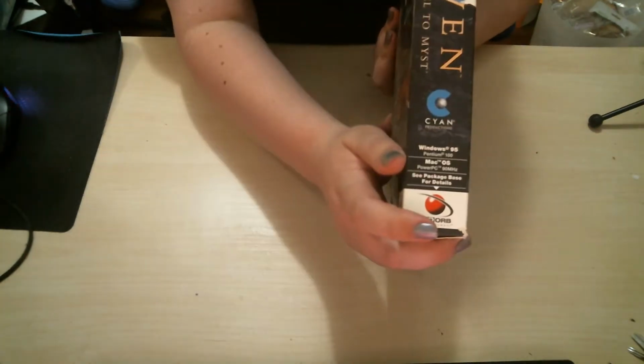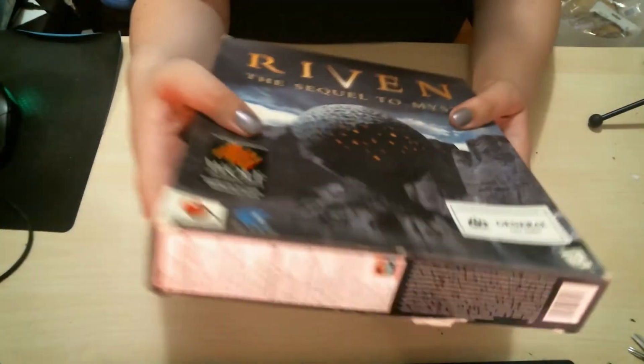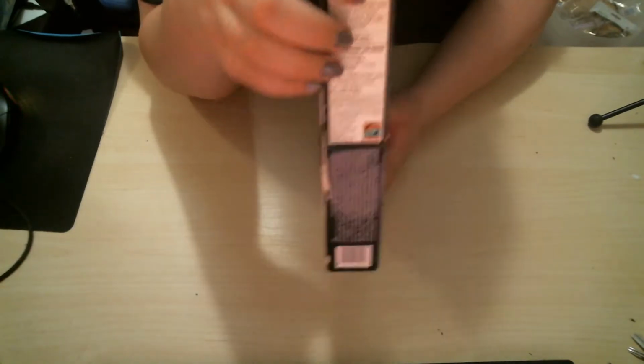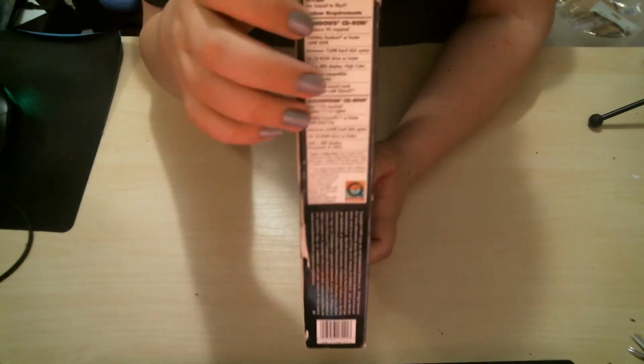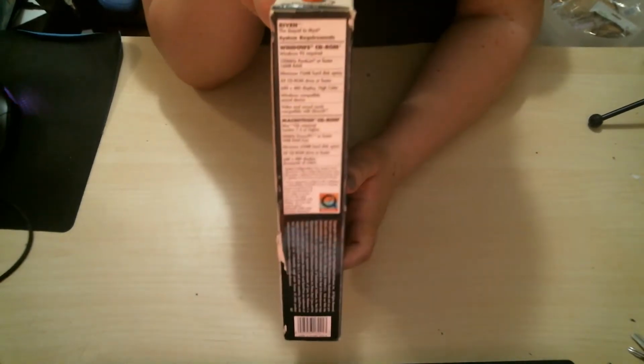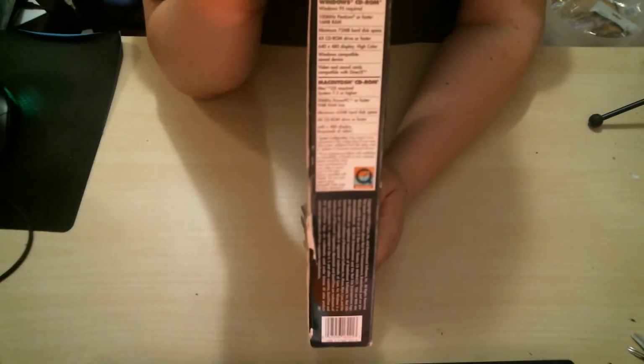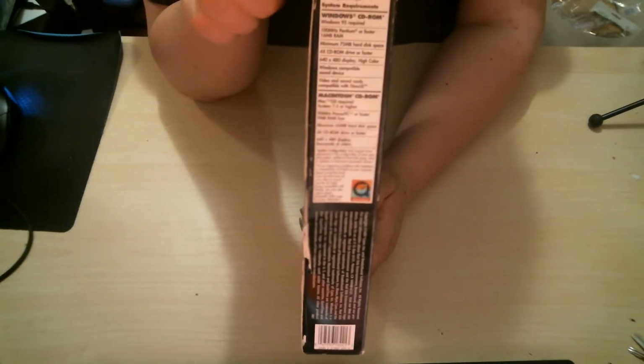This is Windows 95 and Mac OS in the same box. Any system requirements on the bottom, we'll find out. Yeah, so Windows and Mac CD-ROM, if it wants to focus. If it doesn't want to focus, we're stuck. So I guess they just had Windows and Mac stuff on the same discs, and by this time you needed Windows 95, I guess.